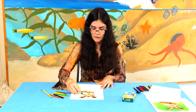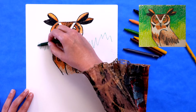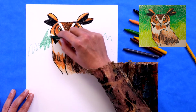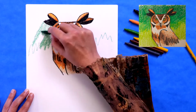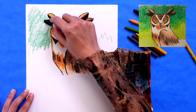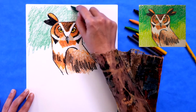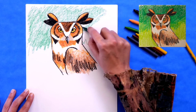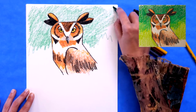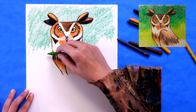So to do the background, same thing, I'll do a play pen, so I'm just going to do some zigzags because I want it to be darker at the top and lighter at the bottom. If you go all in one direction with your shading, it will help make it look smoother and flatter so that the owl will pop forward, but you don't have to. Use a lighter green for down below.